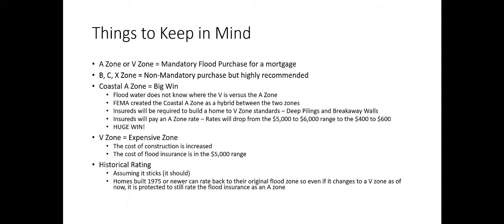If you've sold many properties that are in a VE flood zone, the easiest way to think of VE is very expensive. VE is essentially the highest risk flood zone. Typically a FEMA flood insurance policy in a VE flood zone starts in the $5,000 to $6,000 range. There are some private flood options that are occasionally less, but just from a planning standpoint, it's $5,000 to $6,000. Whereas in this coastal A zone, that rate's going to drop to about $400 to $600. So that's a massive drop in flood insurance premiums.